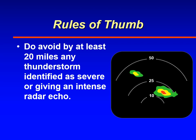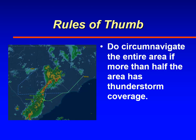So in other words, if you're looking at airborne weather radar, and for that matter, FISB, if it's showing red, then that is a storm that needs to be avoided by at least 20 miles. Pilots should circumnavigate the entire area of thunderstorms if more than half that area has thunderstorm coverage. In other words, if there is a squall line or just a large area of thunderstorms, it cannot be safely navigated by trying to pick your way through the storms. The entire area should be circumnavigated.